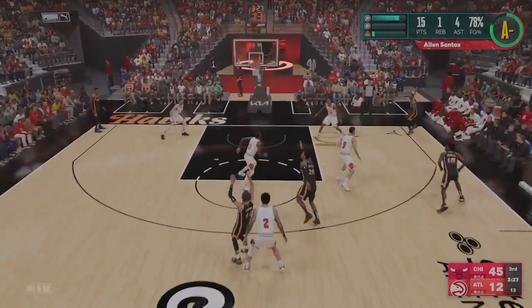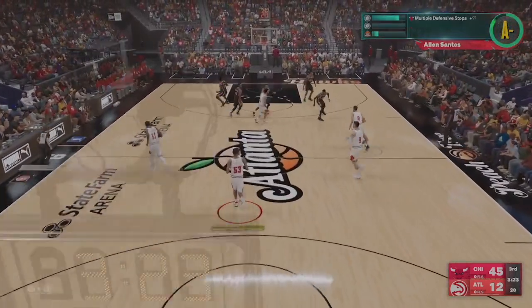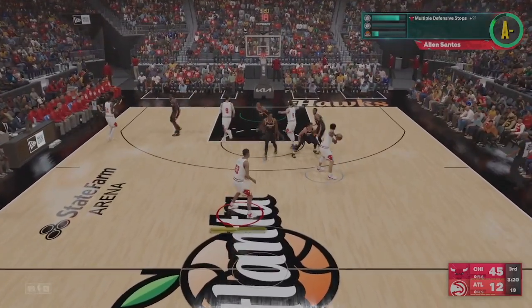Collins, a screen on ball. And once again off the mark by Atlanta. Not been an easy start. Three straight misses here on these possessions.